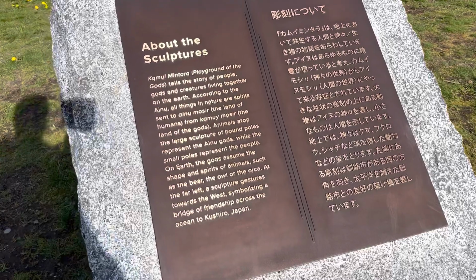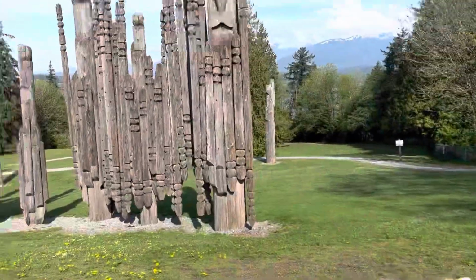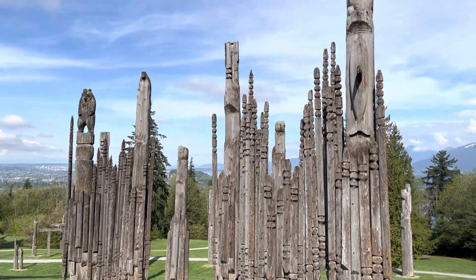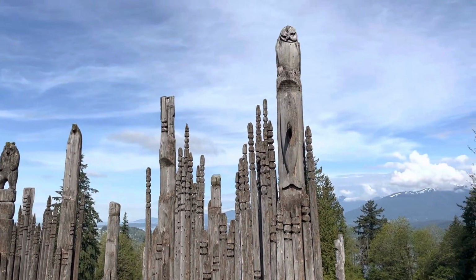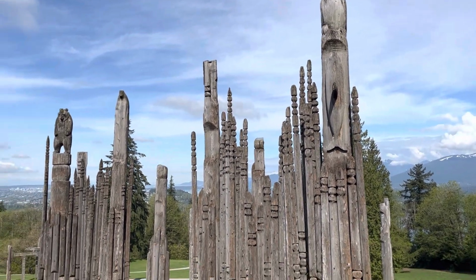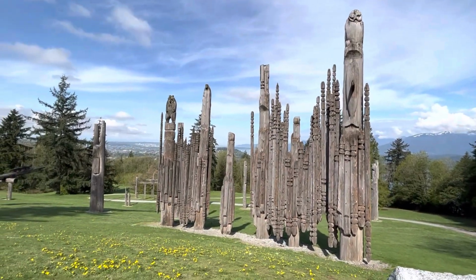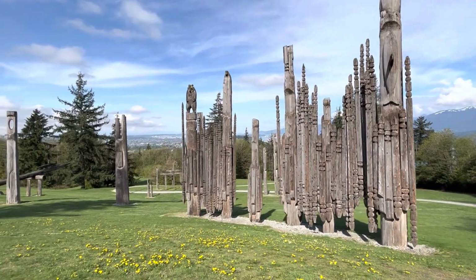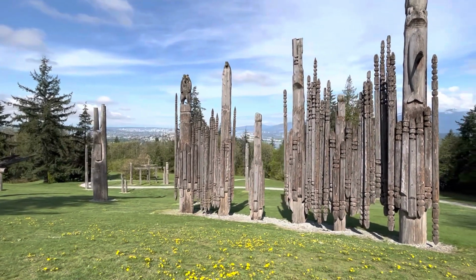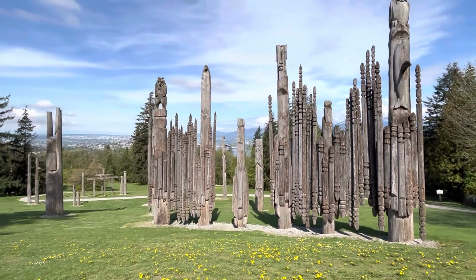So here's some information about these sculptures and the artists that created them. These are a gift from the people of Kushiro, Japan, which is the sister city of Burnaby, British Columbia here. These were put in to commemorate the 25th anniversary of the relationship between the two sister cities.